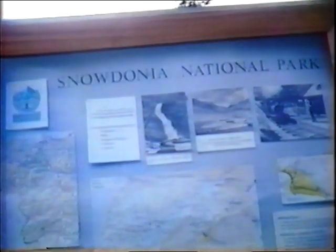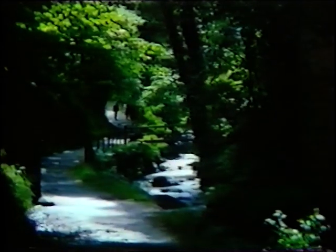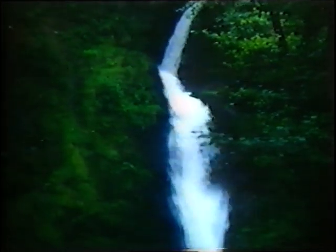These lads are studying the boundaries of the area and the attractions of the Snowdonia National Park, including Dolgoch Falls. Only a short walk from the station is needed to see the bottom falls, at their best, of course, after heavy rain.